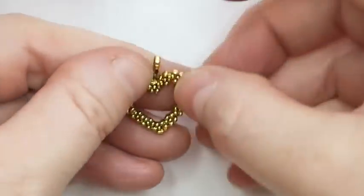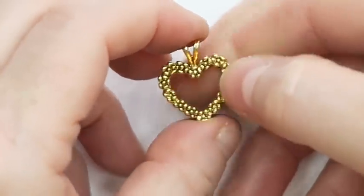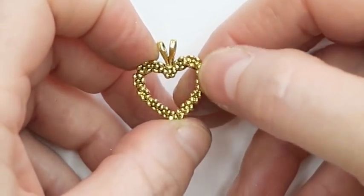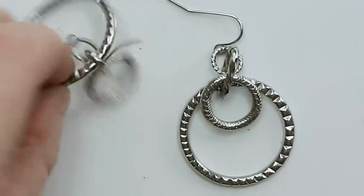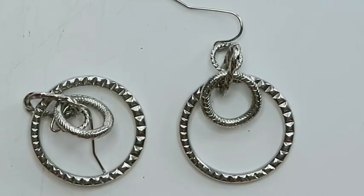We got this little heart pendant. It is not real gold, but I think I'll find a chain and put it on. And I think I can sell that, a nice little gold tone chain. And these silver tone earrings, again, I think I will sell these. I like them a lot personally. So I think this is something that will sell.